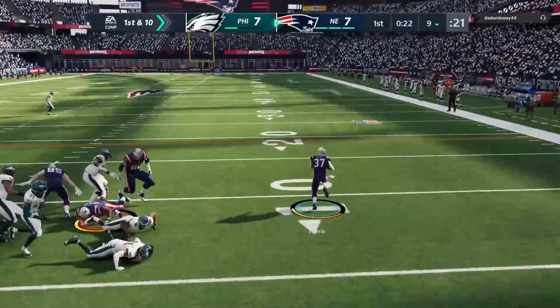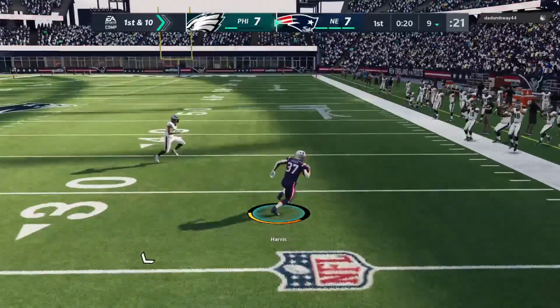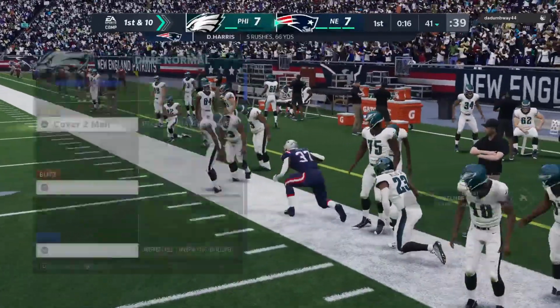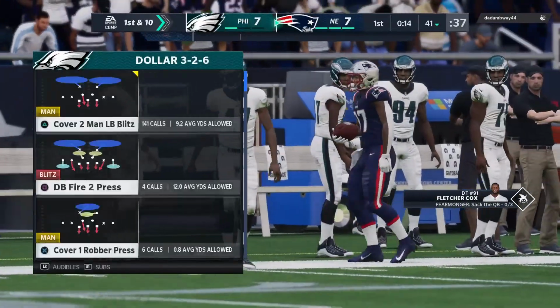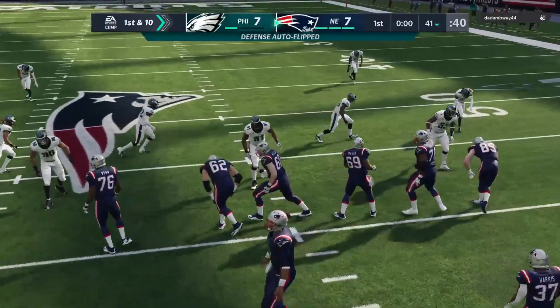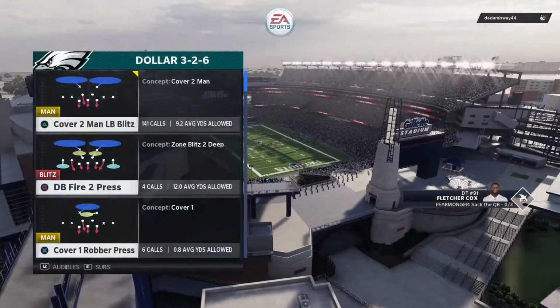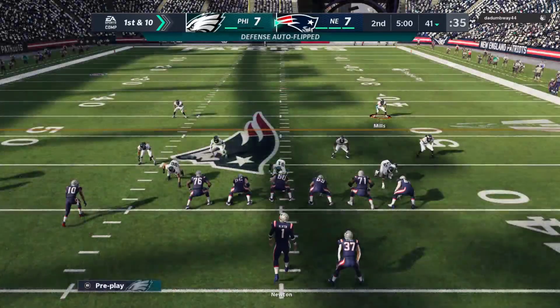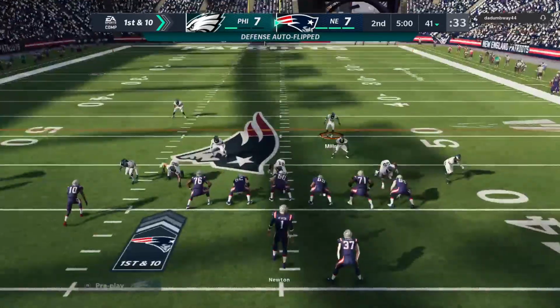They'll start the drive with Harris. He's going to have the first down past the 20. And finally, down at the 41-yard line. That one good for 33 in the first. First and 10. These two teams all tied after one. That's the end of the first quarter, with the score tied 7-7.